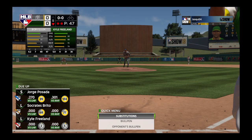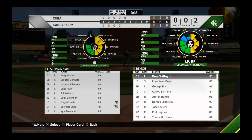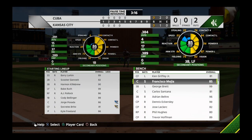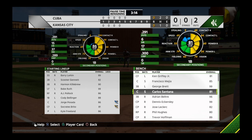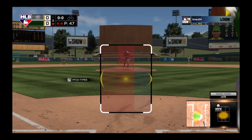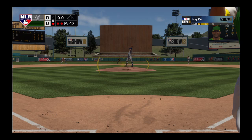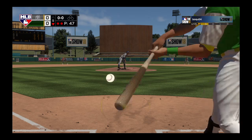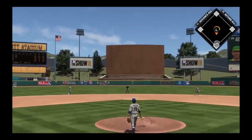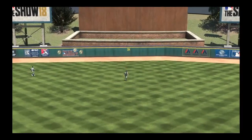Digging in, Jorge Posada. He was a strikeout victim in his first try. First pitch of the at-bat on its way. High in the air out to center field. Yelich is under it. No trouble with this one, and the inning is over.